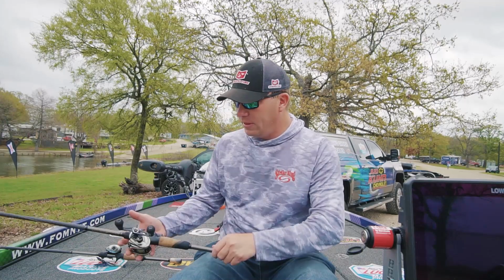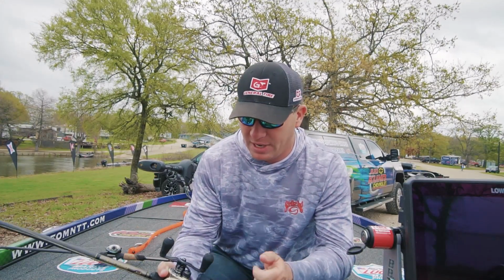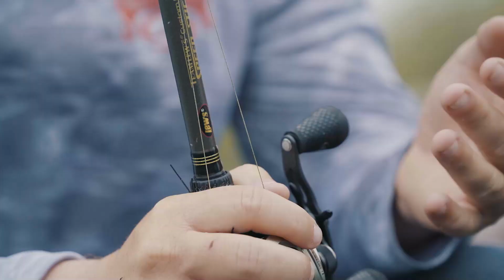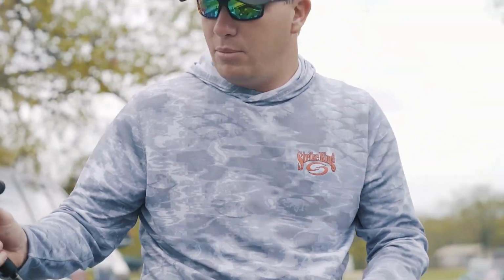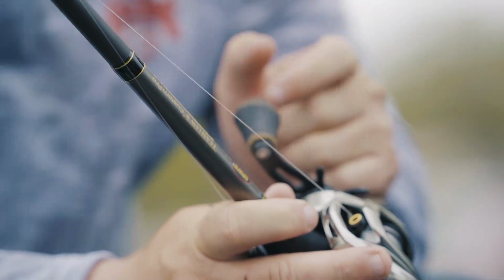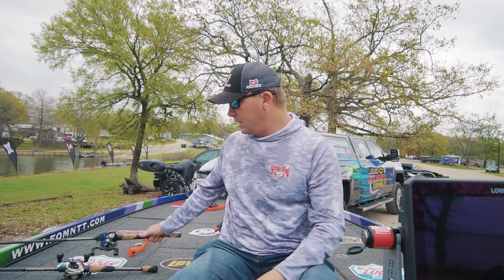A couple more little things here, don't ask me why. Big weights I use the paddle, the round knob. I just like it. I don't know why. And then everything else other than big weights, I use just the regular paddle handles that you have to change out. So that's a couple different things I do.